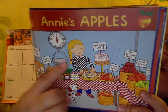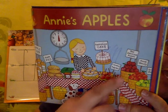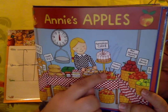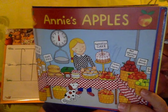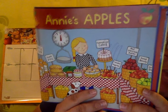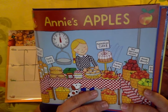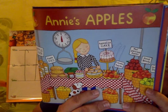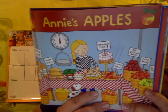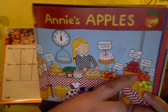You see this scale? It's used to weigh how many pounds of apples. She can also weigh the cake if she wanted to. But I guess the cake already has it by slice. And other things are just sold by, you know, jar or the pie itself. But these might be by the pound. That's why there's a scale.